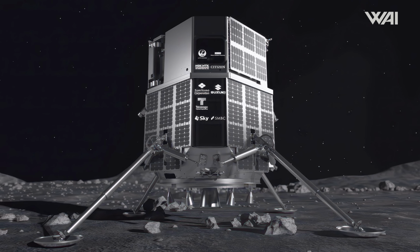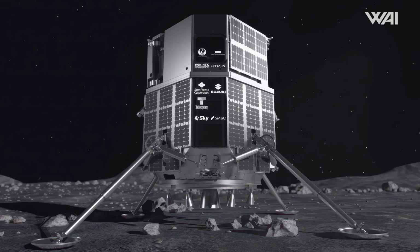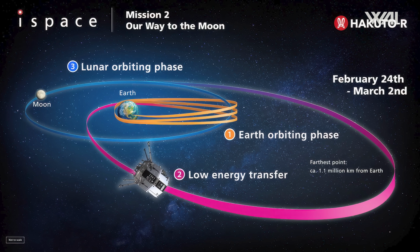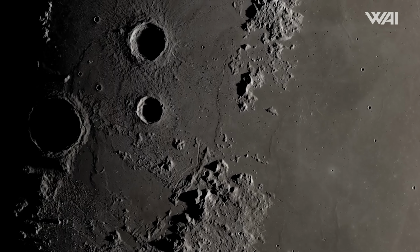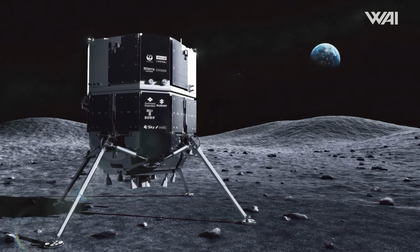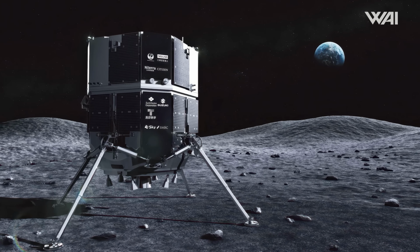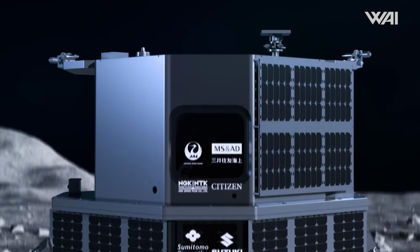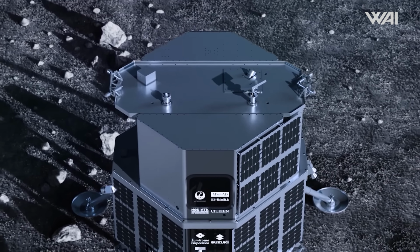While this is a different spacecraft from iSpace Japan's Hakuto-R series, it carries just as much significance. The CLPS program is NASA's way of jump-starting commercial access to the lunar surface. And the Apex 1.0 lander is one of the early bets in that strategy. It was supposed to fly in 2026, delivering a mix of NASA-funded science and tech demos to the moon. Now, that timeline is slipping by at least a year.